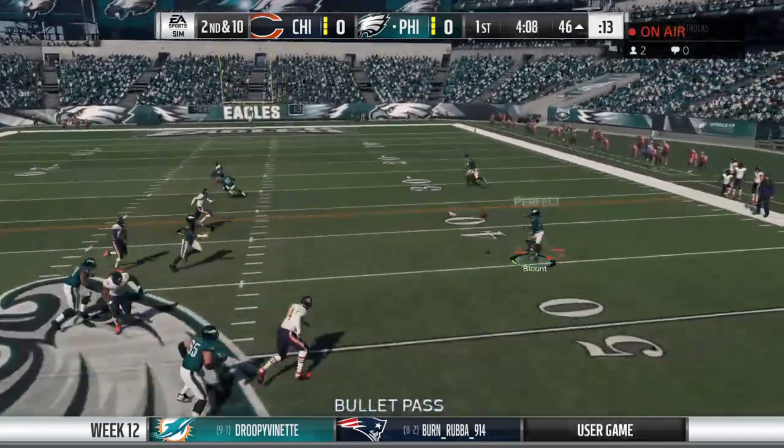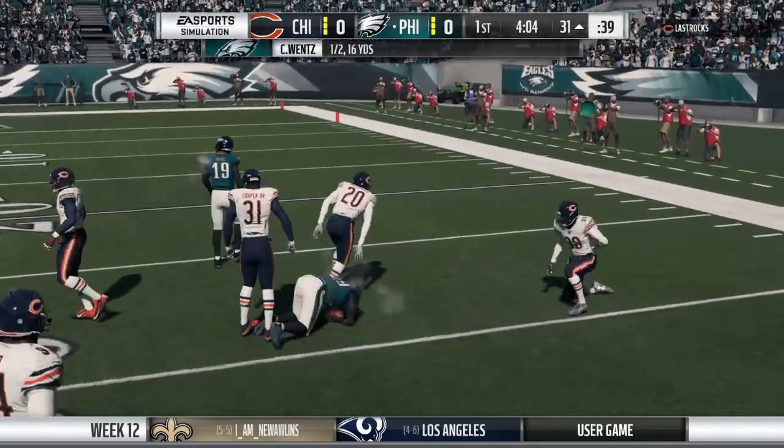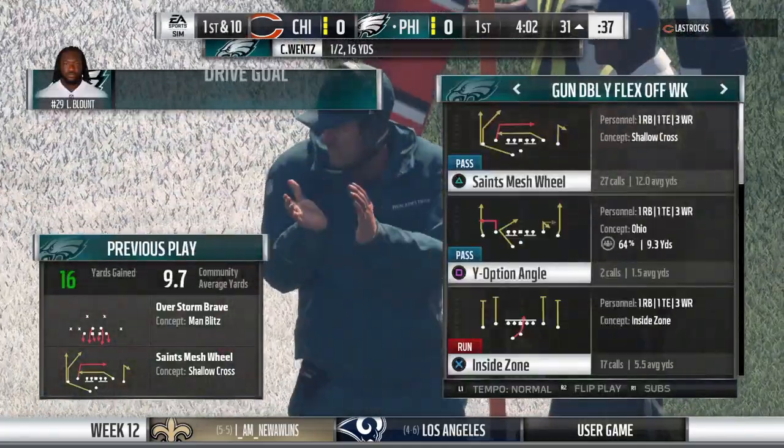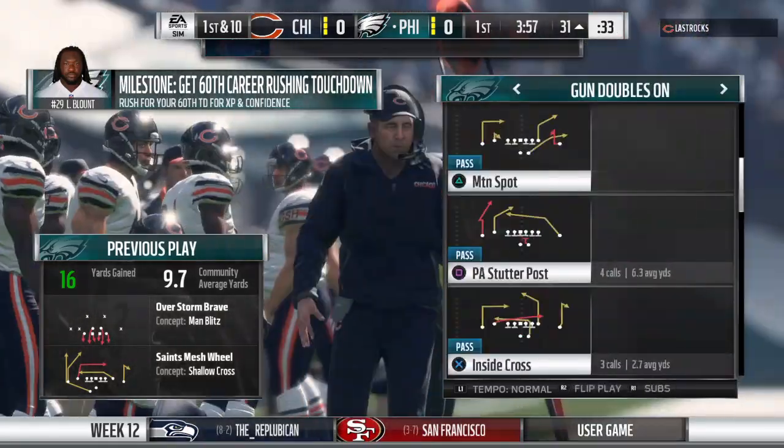From the gun, it's Wentz. Going underneath to Blunt. And he gets it inside the 35 and just shy of the 30. It's a pickup of 16 there, and it'll lead to a new set of downs.